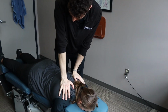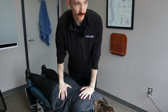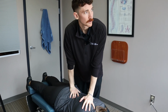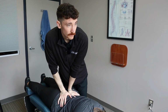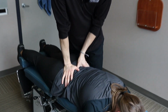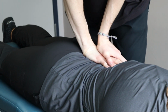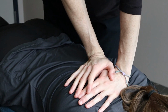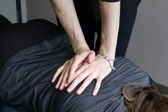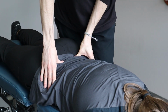Cool. So I'm going to open up her T-spine a little bit more, get some mobility through there before we really start to rotate her and get the low back and the hips. So right now, she is not as mobile through her left SI joint. Kaylee, why do you think that is? I don't know. Walking. Walking? I don't think.